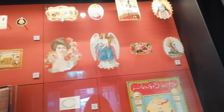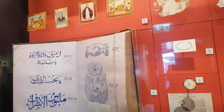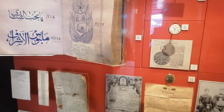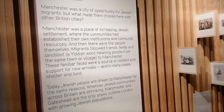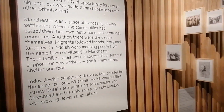The museum is divided into 3 main sections: how the people got here, the community that they built for themselves, and the old synagogue, which is currently deconsecrated. Don't worry, I checked with the staff before I filmed inside. The staff and volunteers inside all have personal connections and are able to tailor the information they give you to your level of knowledge, so absolutely make sure to ask them any questions you may have.